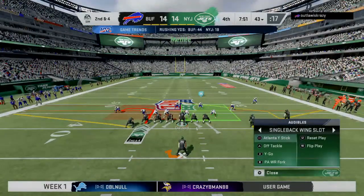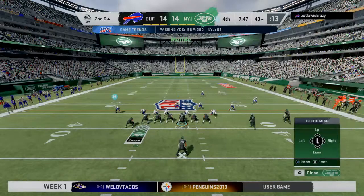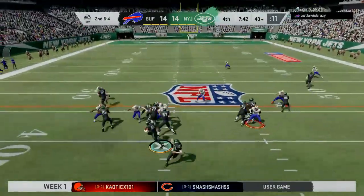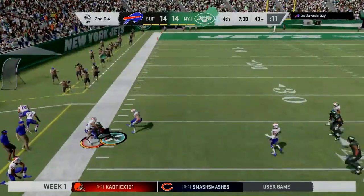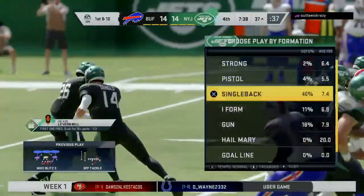All day, baby, all day. Get that to the young lady. Come. Check safety, check safety. Man, 80. They'll go again with Bell. That one a gain of 20 and a 1st down.